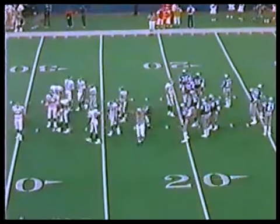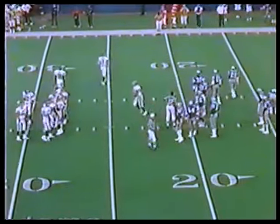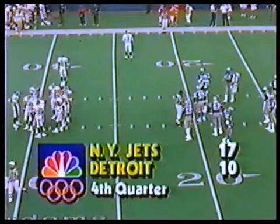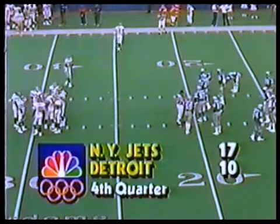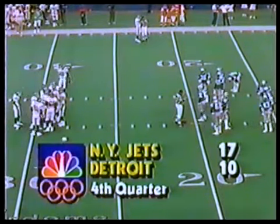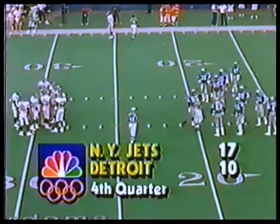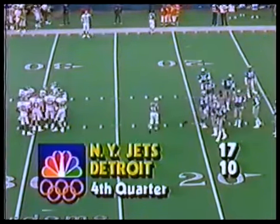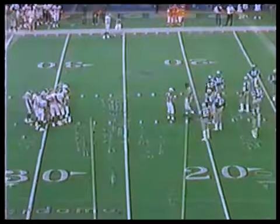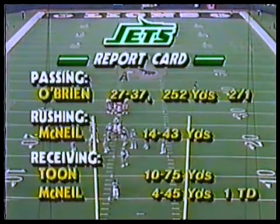46 seconds left to play. Lions take... 3rd and last. 40 seconds. The Jets lead Detroit 17-10. 46 seconds remaining to be played here in the Silverdome in Pontiac. I'm Merle Harmon with Joe Namath. We welcome those of you who've been watching the Indianapolis Colts win their first game of the year. And here, the New York Jets have not had a runaway in this ball game at all, but still, in their own way, they've dominated.